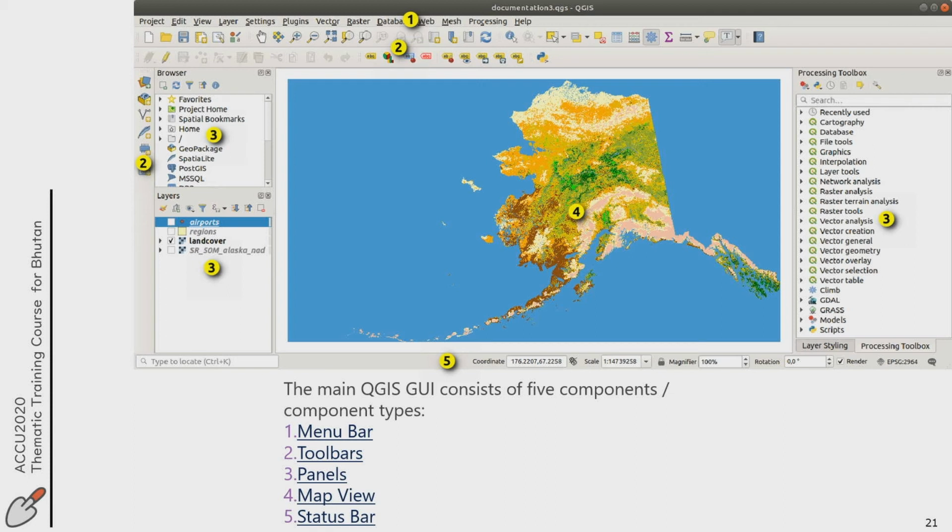The QGIS screen consists of 5 components. They are 1. Menu bar, 2. Toolbars, 3. Panels, 4. Map view, and 5. Status bar.